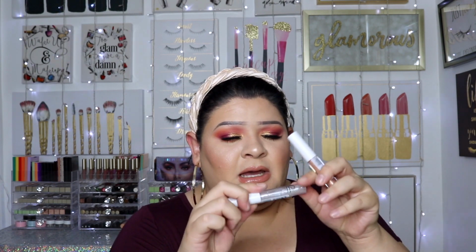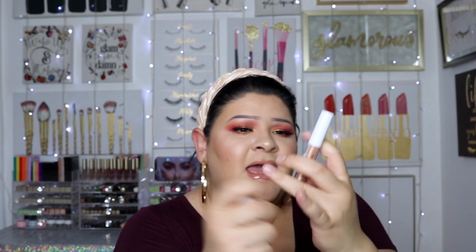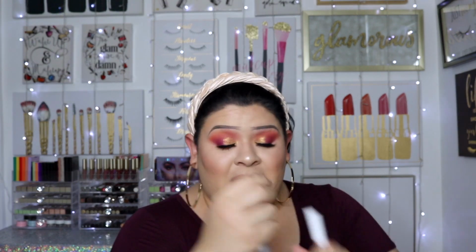So these glosses are $3 each, and you cannot beat that price, honestly. So I have the color Bubbles, which is like a white clear with little white glitter flecks. And then we have this peachy gold, which is called Fantasy. Now I really like these.